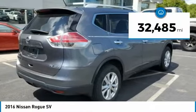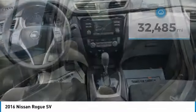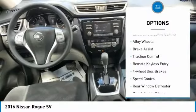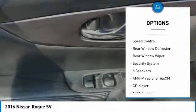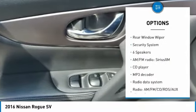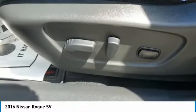This vehicle has less than 35,000 miles. Here are some of this vehicle's great options: electronic stability control, alloy wheels, brake assist, traction control, remote keyless entry, 4-wheel disc brakes, speed control, rear window defroster, rear window wiper, security system.